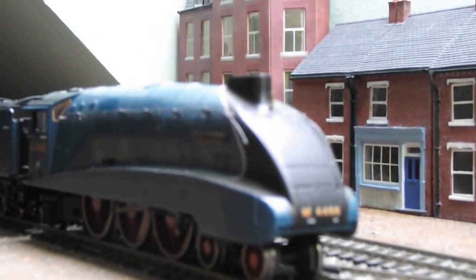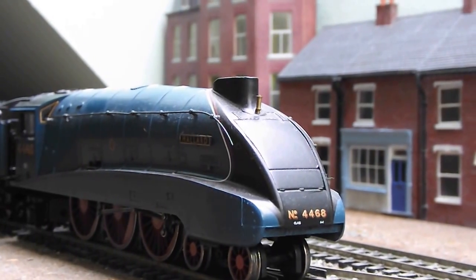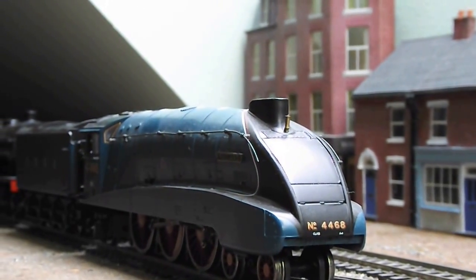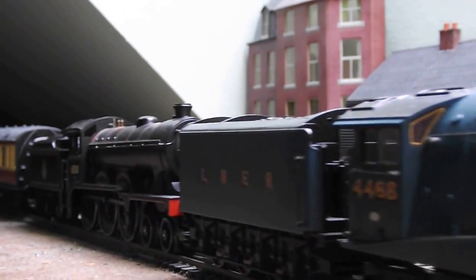The reason why I wanted to put my lad on with this engine is because, oddly enough, they're both from the same rail company. So that's Mallard. I'm just going to run Mallard past the camera so you can have a look at the B12.